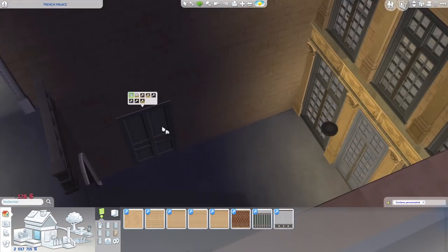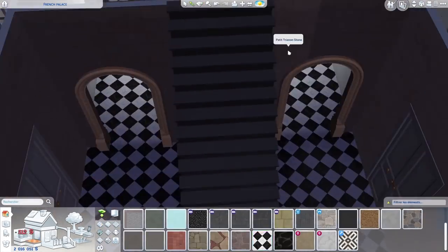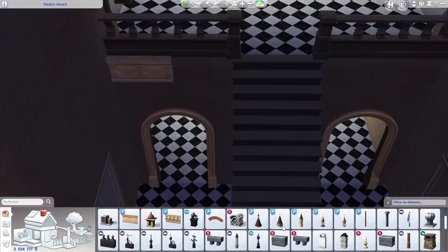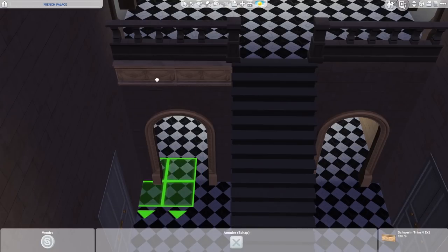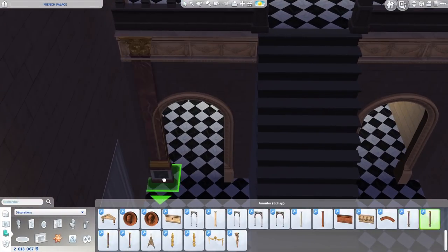And actually that's pretty much it about the interior. I'm not telling you much about it. I prefer you to see it by yourself, because I'm not really good at describing every decoration element, so it will be better if you watch it by yourself.